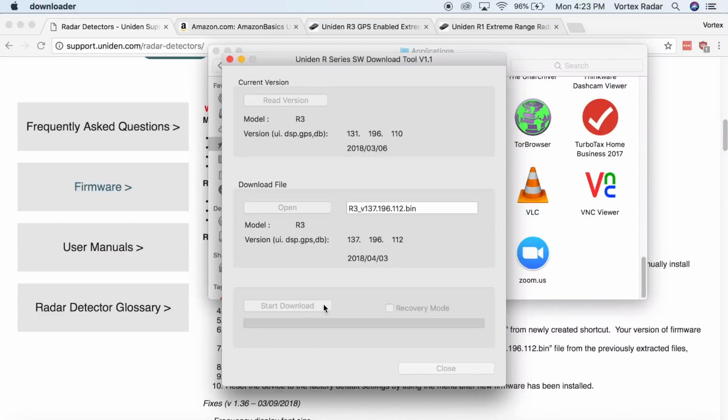Now, speaking of updates, there is now Mac update software for the R1 and the R3 as well. I've done a video about that recently, and now when the next firmware update comes out for it, Windows users and Mac users now finally have native update software to make the update process very easy.